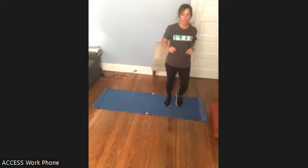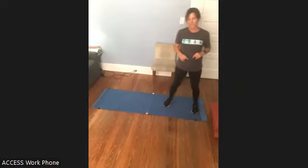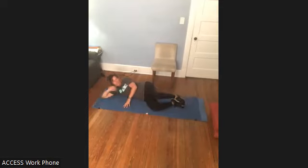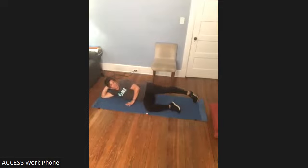Almost done with this cardio, and then we get to be on the ground or in the chair for those next exercises. I'm going to come onto the ground this round. My bottom leg is bent. My top leg is extended. And let's go. So bend, kick up. Bend, kick out, bend, kick up. So that's this. Try not to rock your body forward and back.